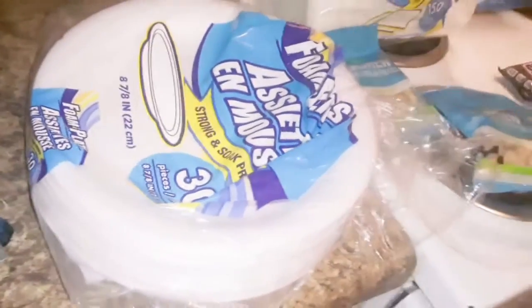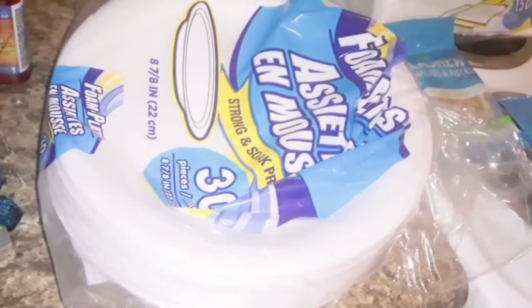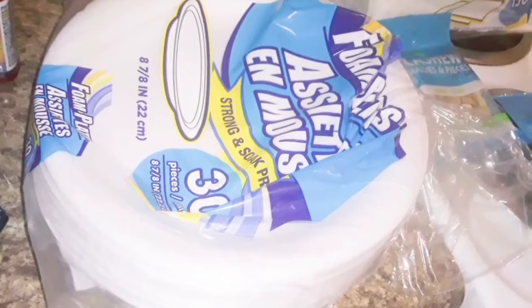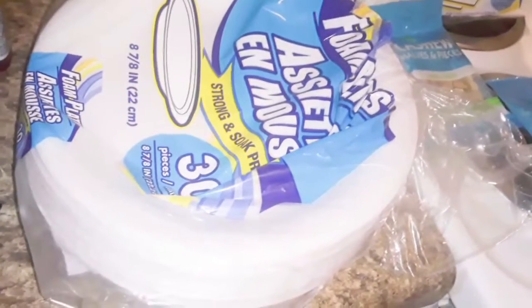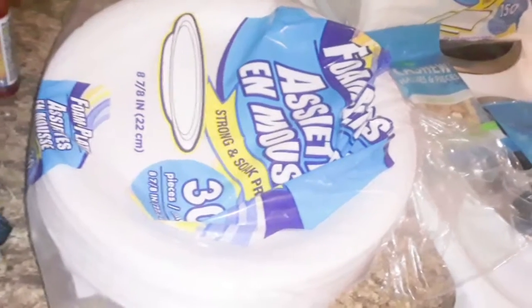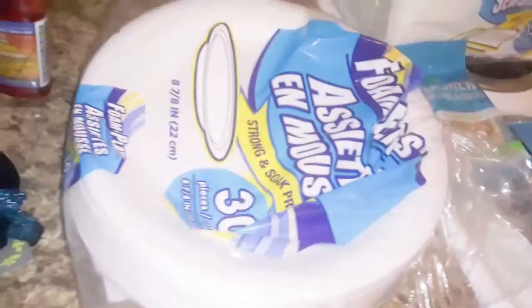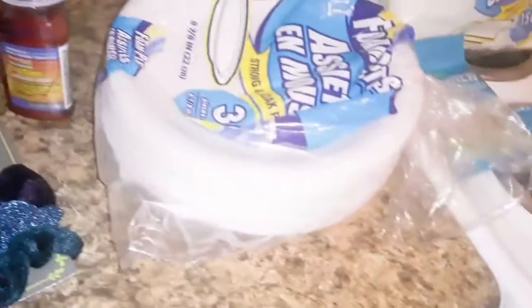Plates. They're 30 in a pack for $1. But if I go to Walmart, I could get like 150 for like $3 or something. So I just got one though, because we need some.